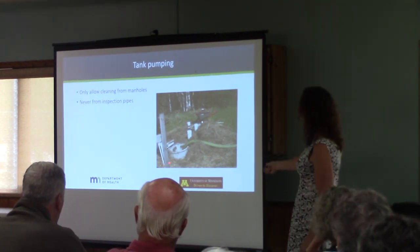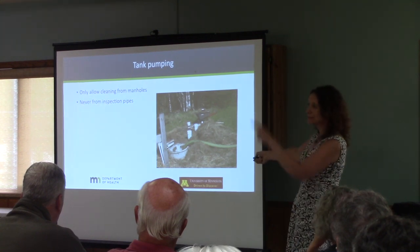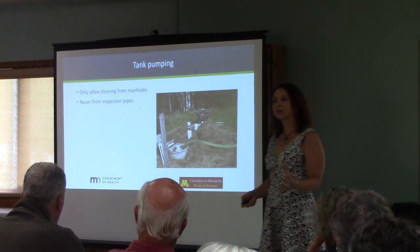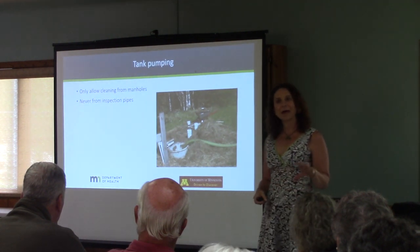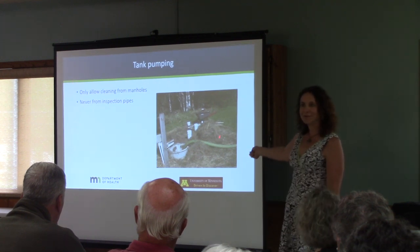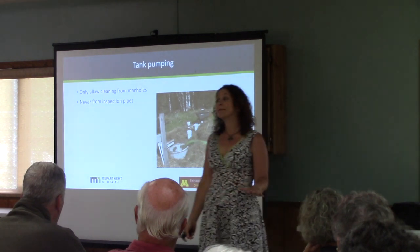So a couple other things about this picture. In this case right here, and there's one of these outside, I can tell it's a pump tank because there's a pedestal and electricity. The only time you're going to have that is if you have electricity with your system. See a bunch of straw. And have you ever done this? Straw, hay. Some people do it because they're worried about freezing.